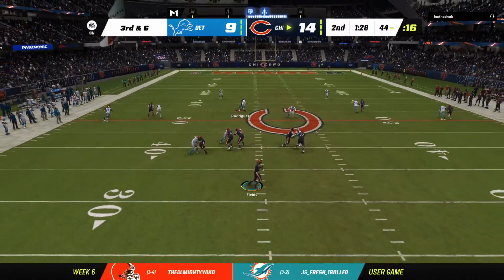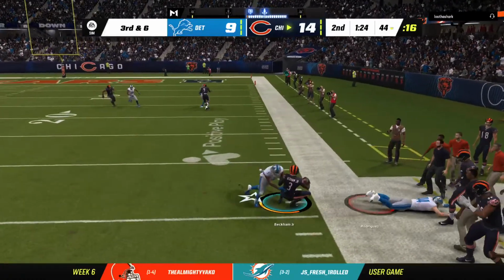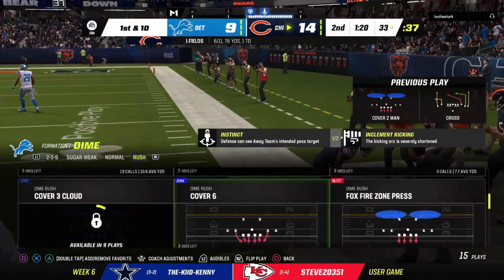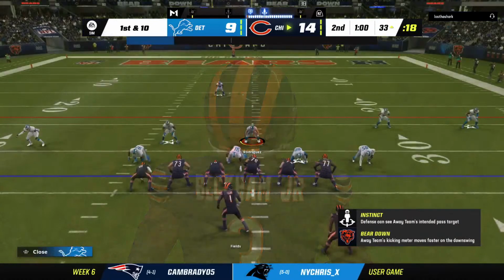Throwing on third down, Fields. He completes it to Beckham. Now he's going to get this all the way down inside the 35. 23 yards, the final tally.